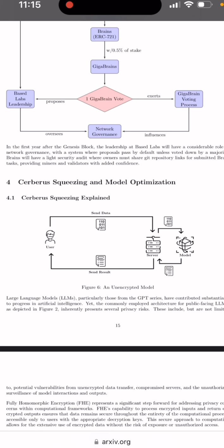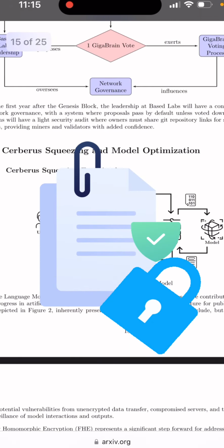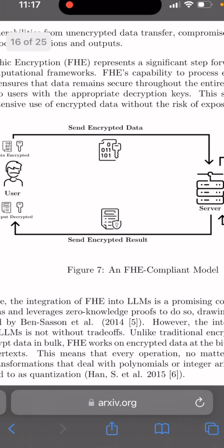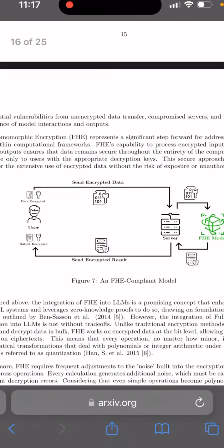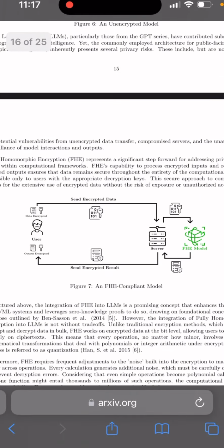And in super short, this Cerberus squeezing is a feature that turns language models into super secure versions called ZK LLMs. It basically helps keep the performance of the network fast and efficient. And fully homomorphic encryption, FHE, pretty much is a special kind of encryption that allows the computers to process data without seeing the actual data. So there's that middle numbers right there that basically scrambles coding, and all that is way above my head, but it allows you to go from one user to the other without any data leaking.